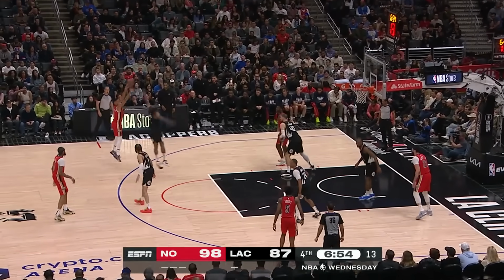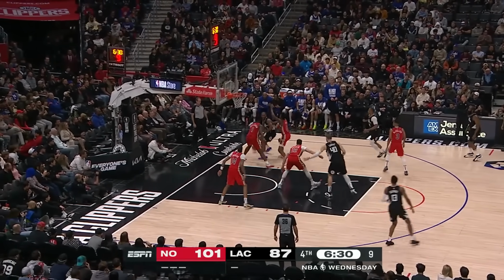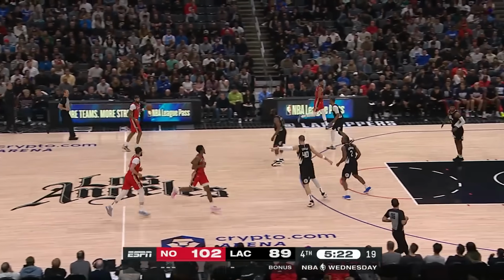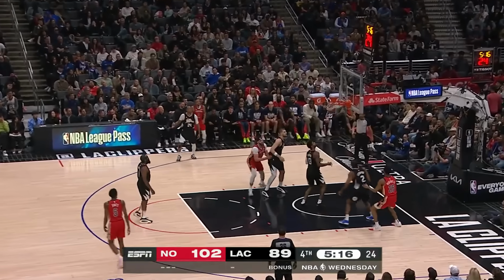Zubac against Williamson. McCollum from deep. Got it. 2 bodies on Leonard. Jones and Williamson. Out to George. 6.5 to go in the game. Paul George! I think the success of those two have really contributed to what they've done as a team. They looked pretty complete last night in that win against the Bucks. McCollum!